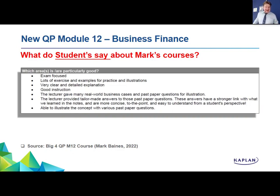They said exam focused. Lots of exercises, lots of examples for practice and illustrations. Very clear, detailed explanations, good instruction. The lecturer gave many real-world business cases and past exam questions for illustration. Like I say, practicing past exam questions is the most important for getting ready for Module 12. It's that application skills that I mentioned earlier on.